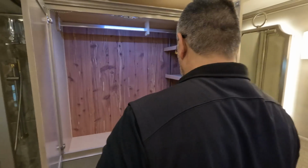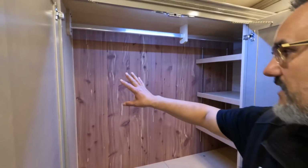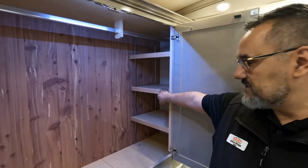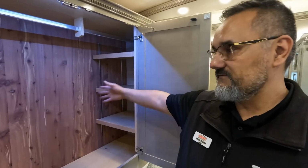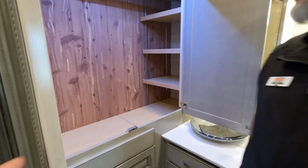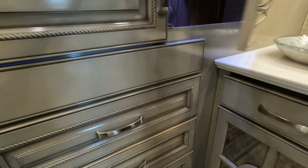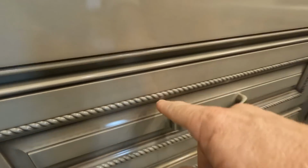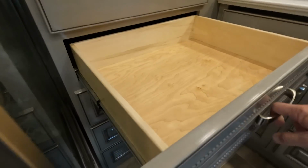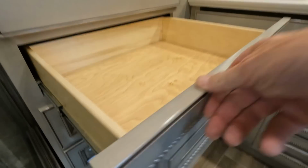Yes, sir. This would probably be her closet, but you do have another, a cedar-lined closet back here. If you need the extra closet space, these shelves can go away, and then you just get the full width of this closet. So yes, sir, a lot of hanging space in this coach. And then more drawer space below, and all of that high-end woodwork like we saw in the galley. Again, dovetail construction on those drawers.